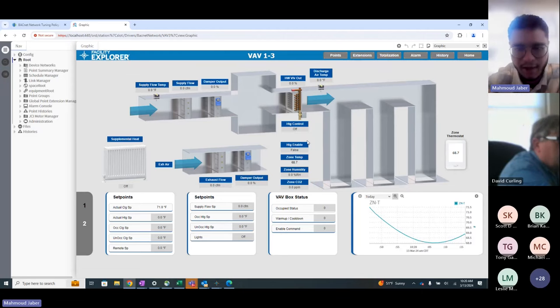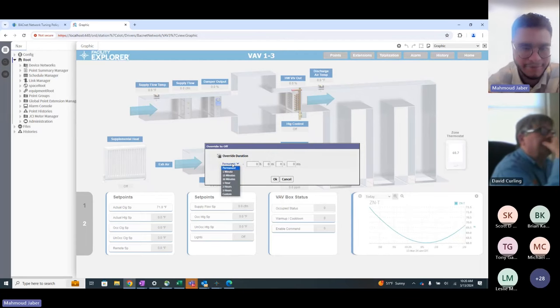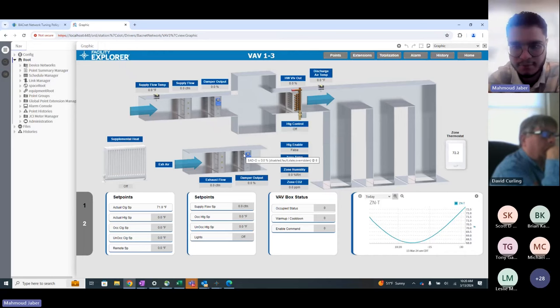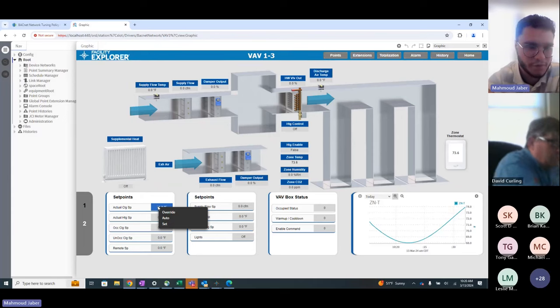Here's heating control. I can override it to off on a permanent or time frame period. Let's just do a 1 minute override. It was currently off, so I'm overriding it back to off. But as you can see, I can interact with it fully. I also have set points. Right click a set point, override it, set it to auto, set it.